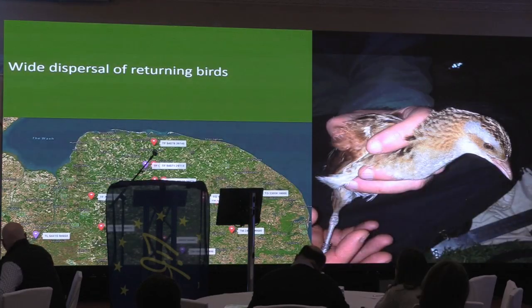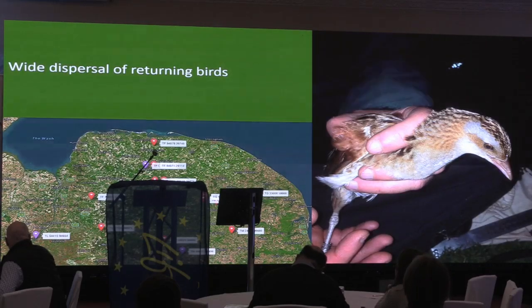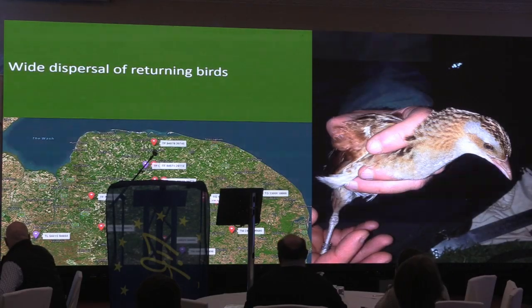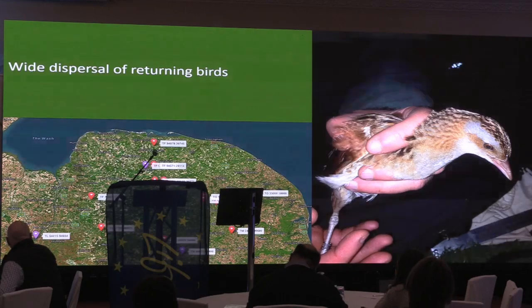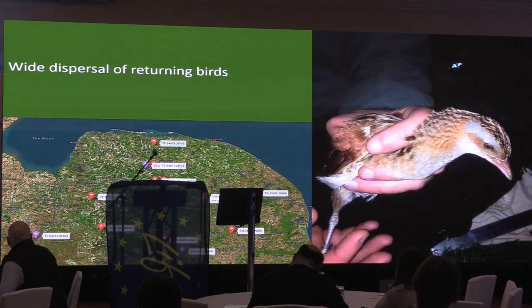So during the course of the Wensum trial, we were successful in releasing large numbers of captive bred corncrakes, and it was at this stage we did trial parent rearing as well. The highest number released within the project was 166 in 2018, but the habitat wasn't right at the Wensum, and we saw a wide dispersal of returning birds. This made monitoring and catching corncrakes very challenging, and monitoring returning birds is vital proof of success.